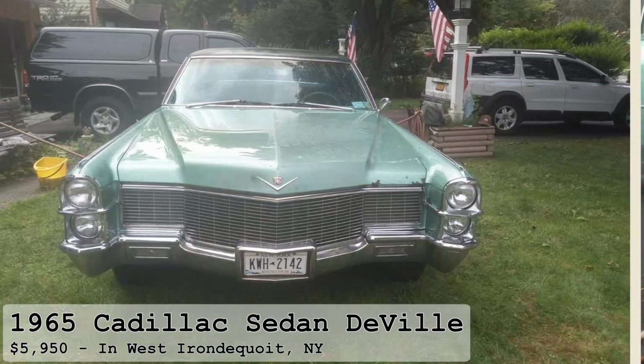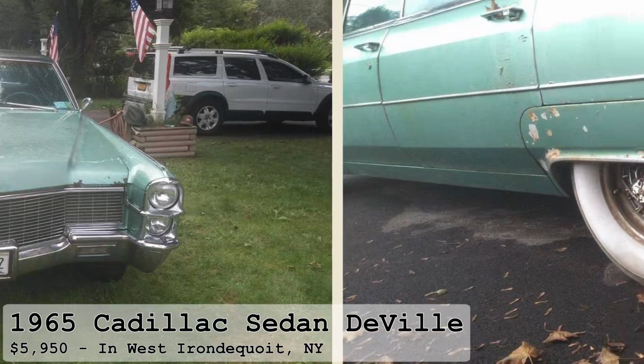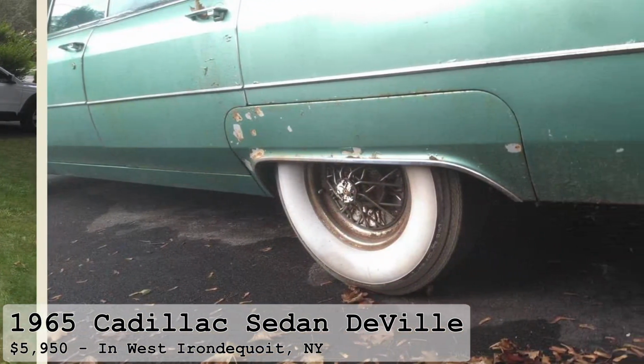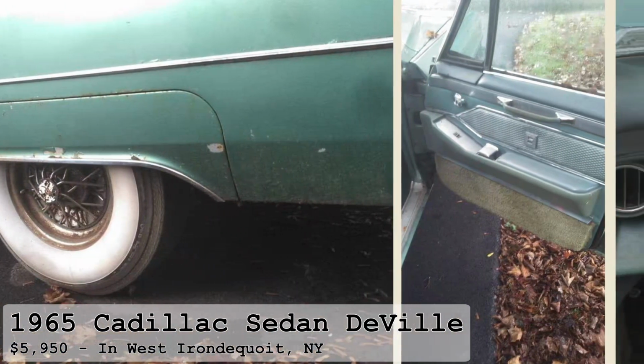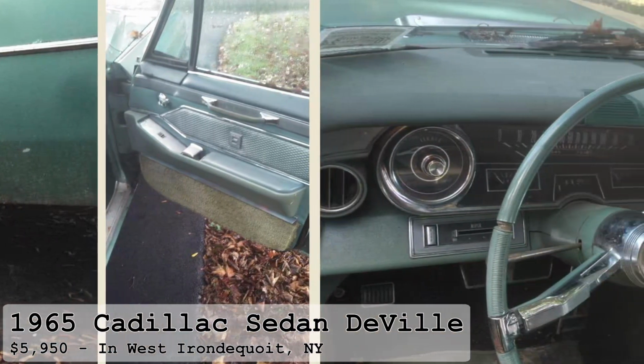The classic green paint complements its stately design, making it an attractive choice for collectors or enthusiasts. Priced at $5,950 and located in West Irondequoit, New York, this Sedan DeVille offers a solid foundation for bringing a Cadillac classic back to its former glory.